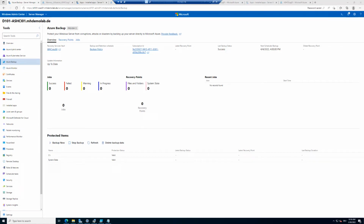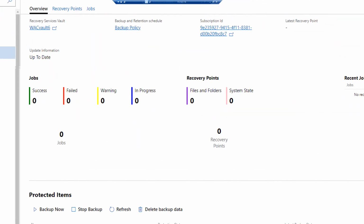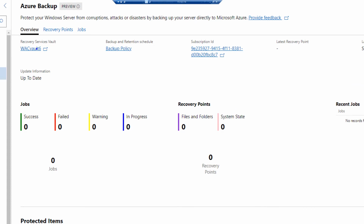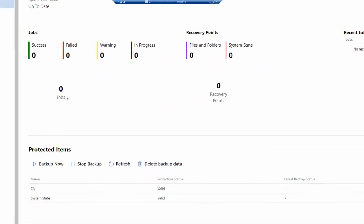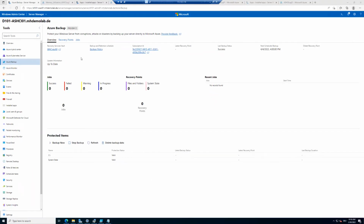Now it's finished. Let's have a look at this configuration here. We have our recovery services vault, VAC Vault 6. We have our backup retention policy that's configured. I have my information about the subscription ID. I have no jobs, no recovery points, nothing failed, nothing is running. Let's have a look at the target server.